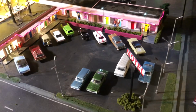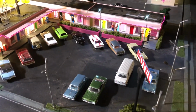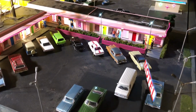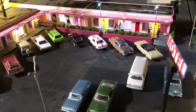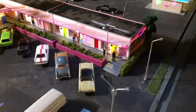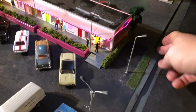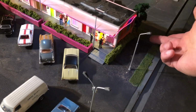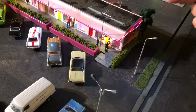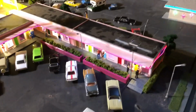All right. Well, did a little bit of work this week. Got some repairs done on the motel from the flood. The back of the base here ended up getting curled up about a quarter inch higher in the back than in the front.